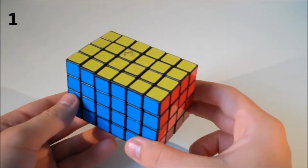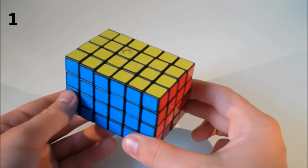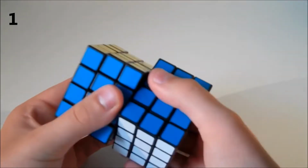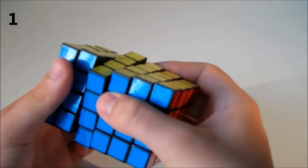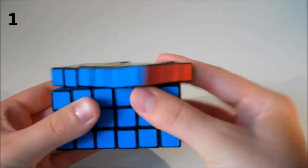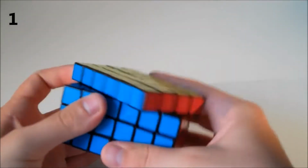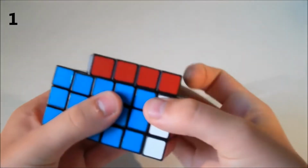So my favourite puzzle at the moment is the 4x4x6. This is such a cool puzzle. It is a cuboid, as you probably noticed. It turns great, it is fully functional, and it shapeshifts like crazy. I really love the cuboids, and this is definitely my favourite one.